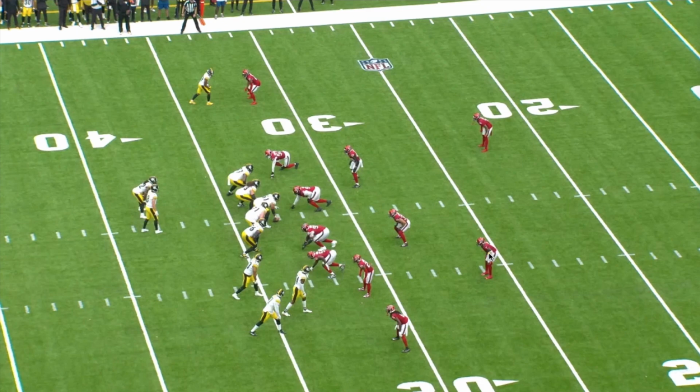And hopefully, I have some more positive film to go over next week when they go to face the Ravens. So I'll have plenty more content out for the rest of this week. I'll try to find some glimmer of hope and positive spin to give to you guys. But definitely a frustrating performance overall.